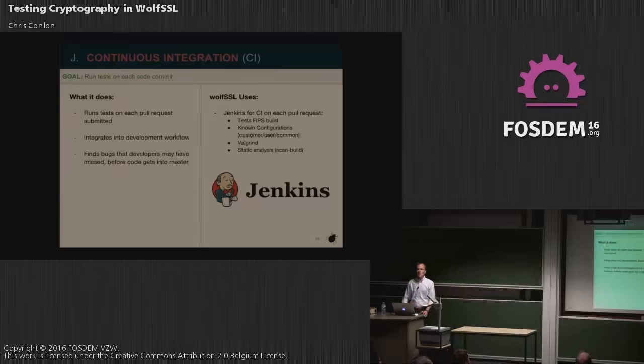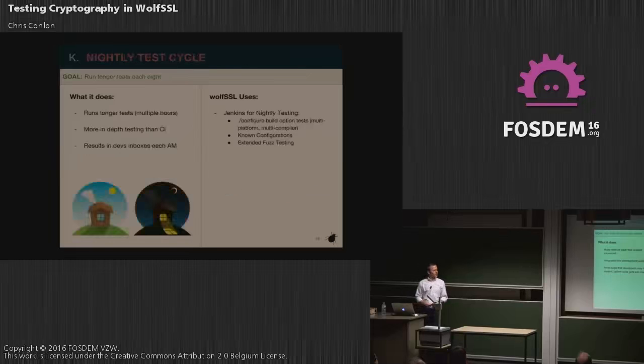So we do continuous integration testing. We use Jenkins for this, which is a pretty cool package, and we like the work those guys have been doing. So on each pull request, we do continuous integration. We run our FIPS build. We do a known configurations test, which includes common configurations, user configurations, and more frequently used ones. We run our Valgrind memcheck tests, and we do our static analysis with scan-build. So all of these things are run on the pull request before it gets assigned to another developer to review.